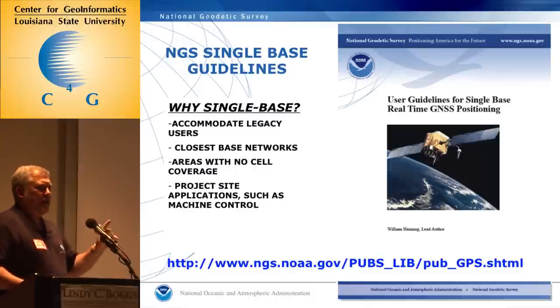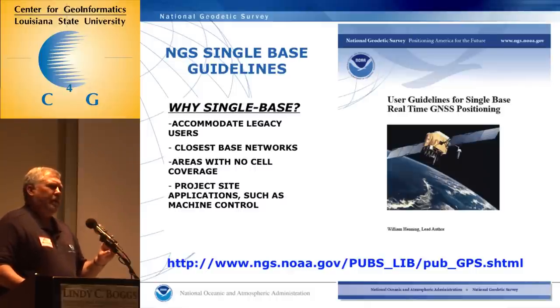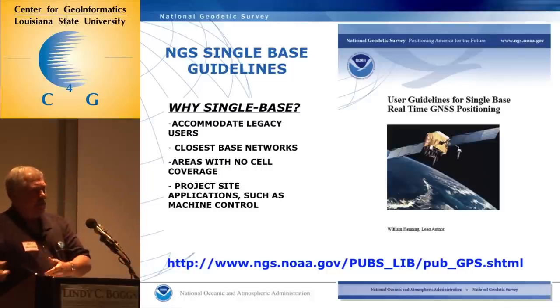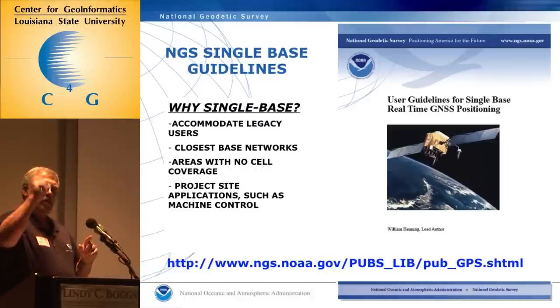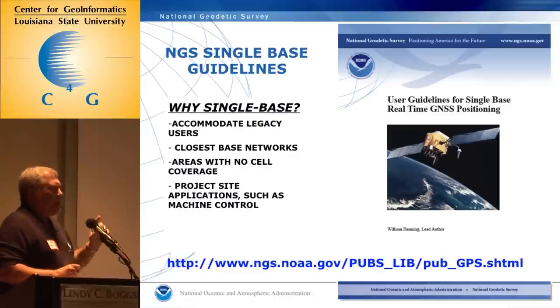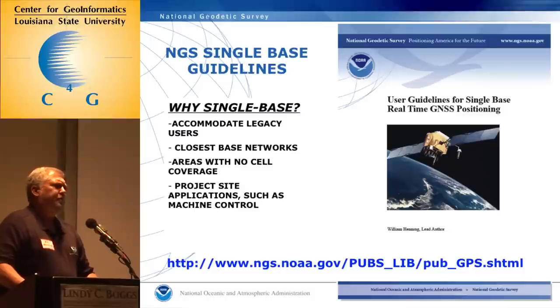It's called single-base GNSS positioning. That could be from an active station, could be from a mark in the ground, but it's still based on a base station and a rover, right? It'll be around for a while.